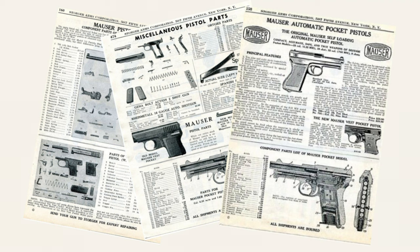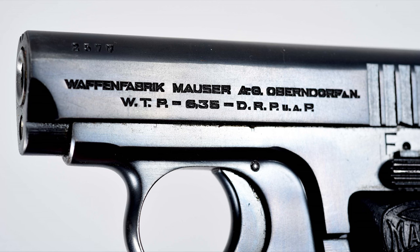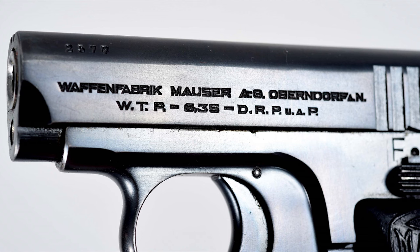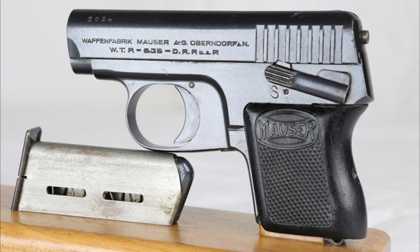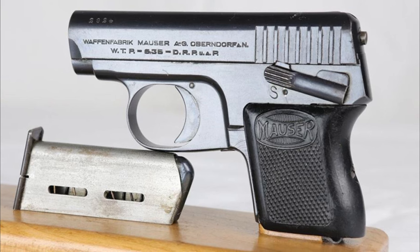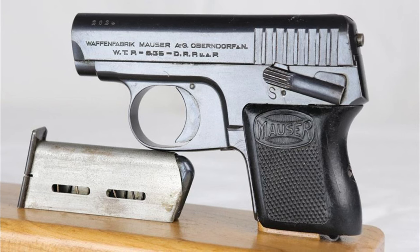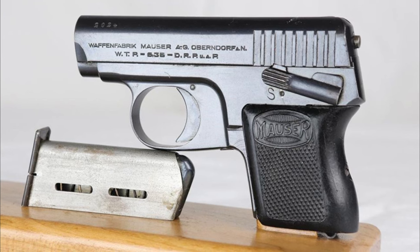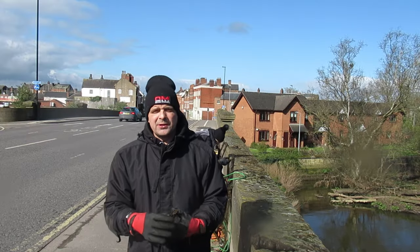Despite its size, the Mauser WP1 packed a formidable punch. Chambered in .25 ACP, this semi-automatic pistol delivered a reliable performance in a variety of situations. Whether carried as a backup weapon or as a primary means of defence, the WP1 instilled confidence in its user. The discovery of this Mauser is a rare and remarkable feat, an unforgettable moment in the ongoing quest to uncover hidden treasures. One and all.